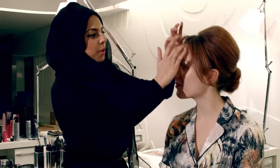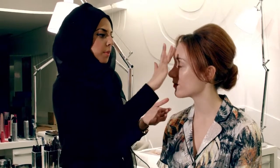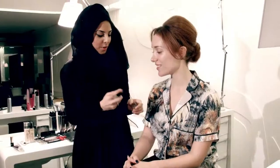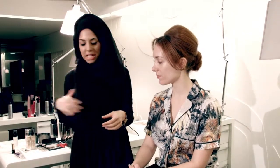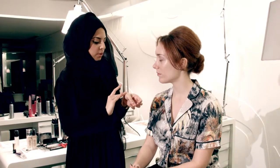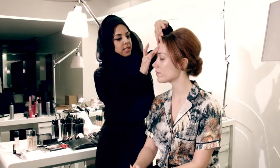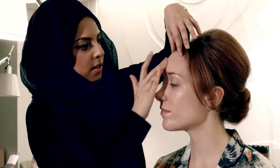So I'm going to move on to foundation, but I'm going to use a primer first. First thing I'm going to put on is Labasse Pro Primer. Now this will actually mattify the skin and it's going to just keep the makeup in place all day. So I really focus that into the T-zone first. And I just blend that with my fingers, just really melt it in. Feels really nice, actually. It's super silky.